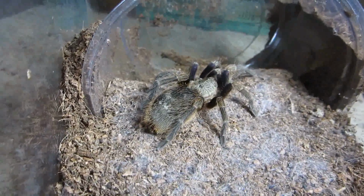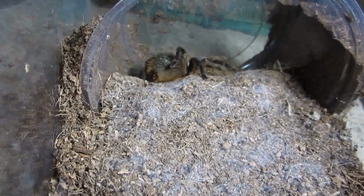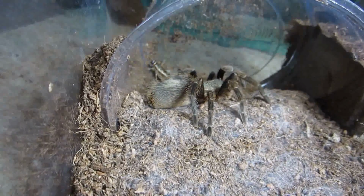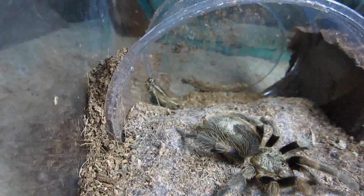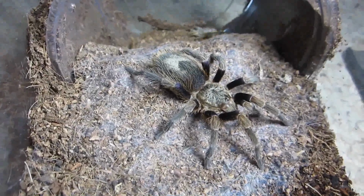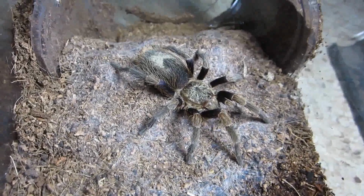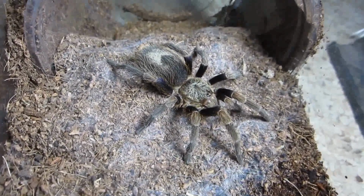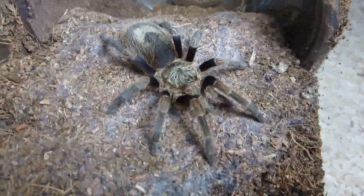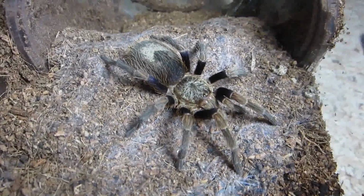Here's my Euathlus species blue, the blue femur. Wow, he is actually denying food. Well, suspect male, I'm not 100% sure. I keep wondering when this one's going to molt for me. So perhaps it's finally getting closer to molting. But it does have a big booty. Look at the blue on those femurs. Man, it's so striking. Alright, I'll take it out and give it to someone else.